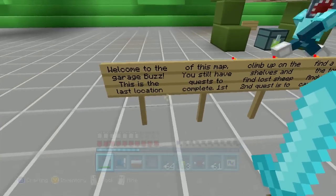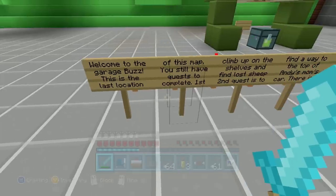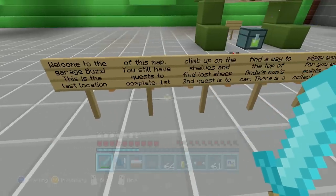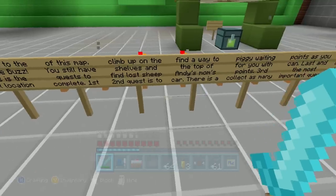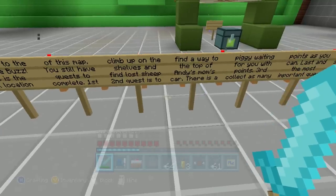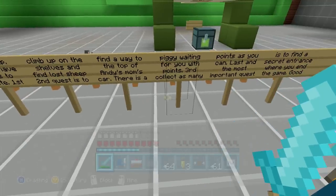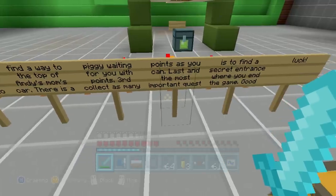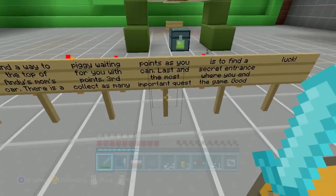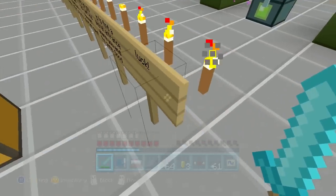Anyway, sign. Welcome to the garage, Buzz. This is the last location of the map. Still have quests to complete. First, climb up on the shelves and find the lost sheep. Second quest is to find a way to the top of Andy's mum's car. There is a piggy waiting for you with points. Third, collect as many points as you can. Last and the most important quest is to find a secret entrance where you end the game. Good. Then one last sign, good luck.